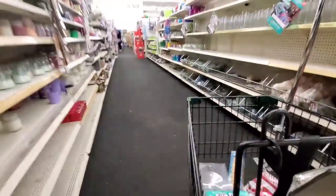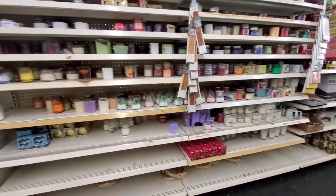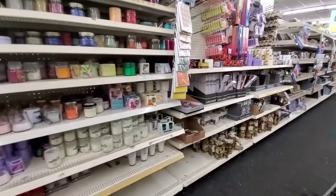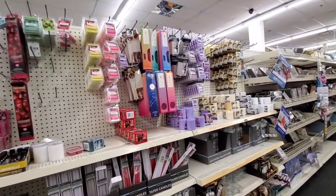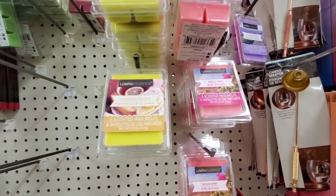Did you guys know there's a huge candle recall at Dollar Tree? It's in my Facebook group. One of the members posted the link. I didn't read through it, but I know that there's like a big, big candle recall. So that's probably why we haven't seen a lot of new candles in the last 2 weeks. Ooh, these scents look good.